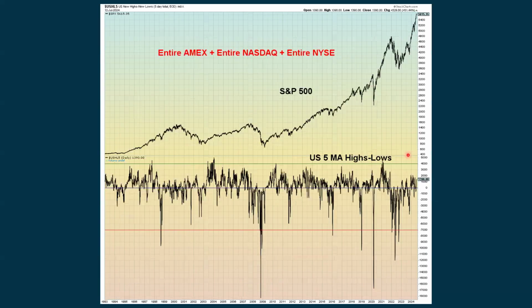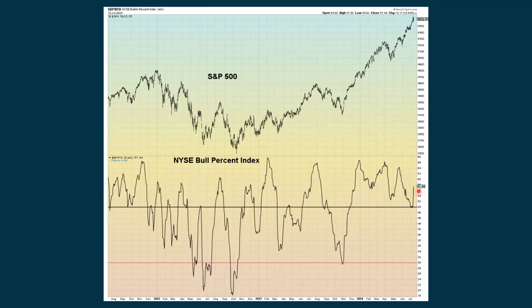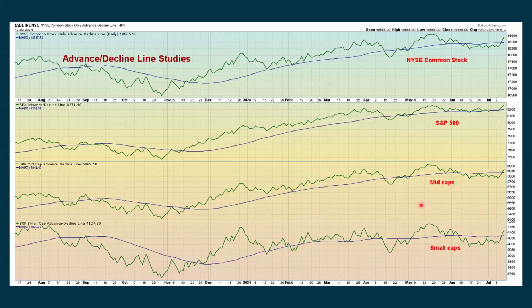Then we look at the 5-period moving average of highs minus the lows across the Amex, NASDAQ, and NYSE. We had fallen below zero, but now we're starting to come back and climb above zero. So this is looking better for the broad market. Then we look at the NYSE bullish percent index, where the S&P bullish percent index is looking better. We're also seeing an improvement here. So we're looking better with the S&P index. This is more of a broad market measure that's also showing an improvement.